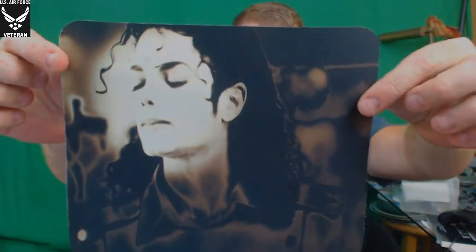The only other thing I picked up today, I ended up going to Goodwill later. Didn't find anything except a Michael Jackson mouse pad. Wow, that was pretty cool. I figure for $1, I'm probably going to list it for about $12.50 or $13 and go from there. Anyway, that's all that I picked up today.